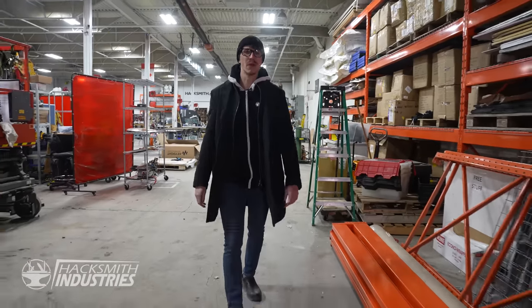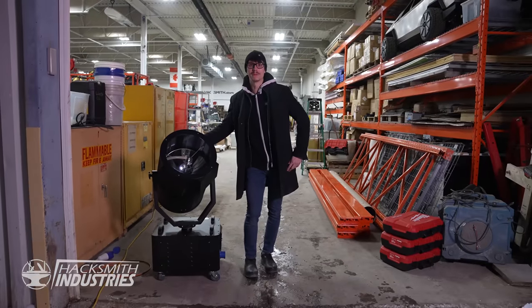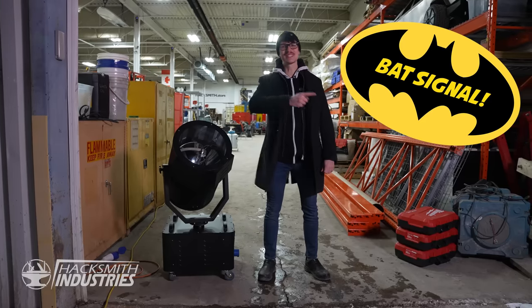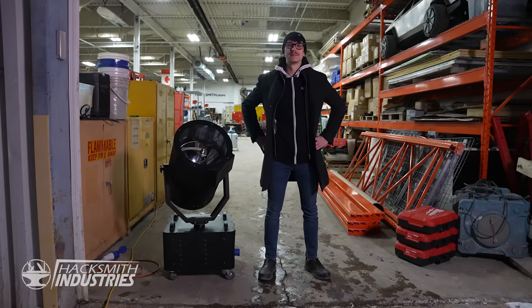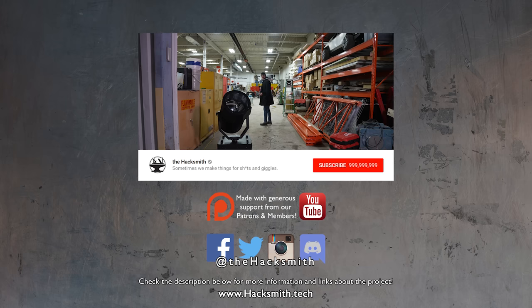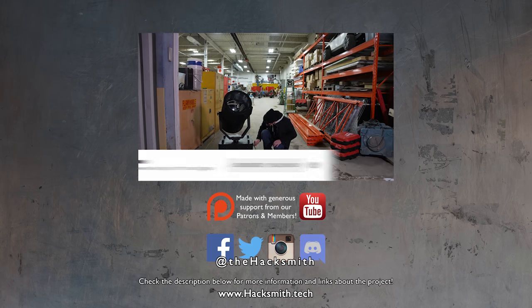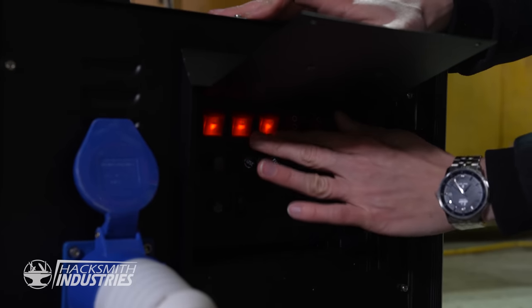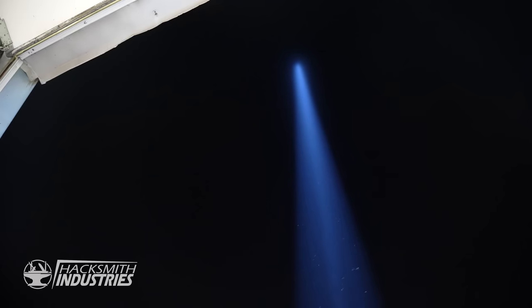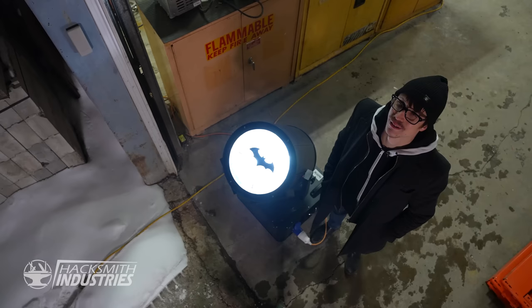So you might be wondering, why don't we just try a big spotlight? That's what I thought. So, we bought one. And we have this bat symbol, and we're just going to slap it on the front, and wham! Bat signal! Just like the movies. That easy. Oh, you want me to turn it on? Yeah. We can do that. We can test it. Yeah, that ain't gonna work. No freaks in tights showing up tonight.